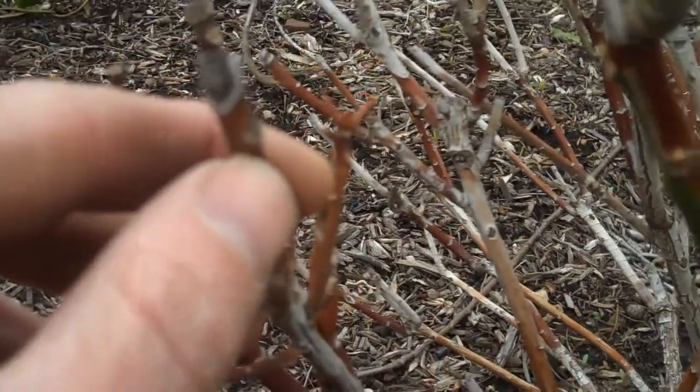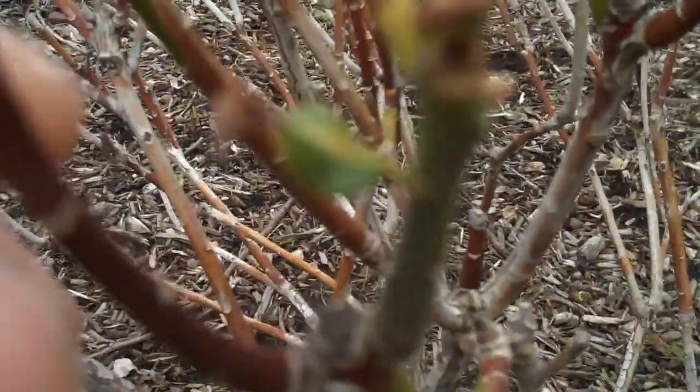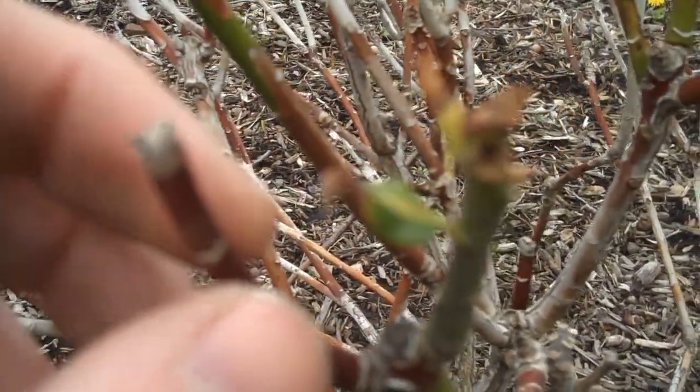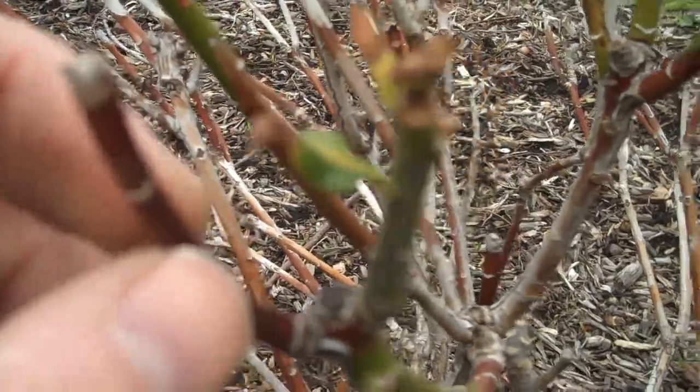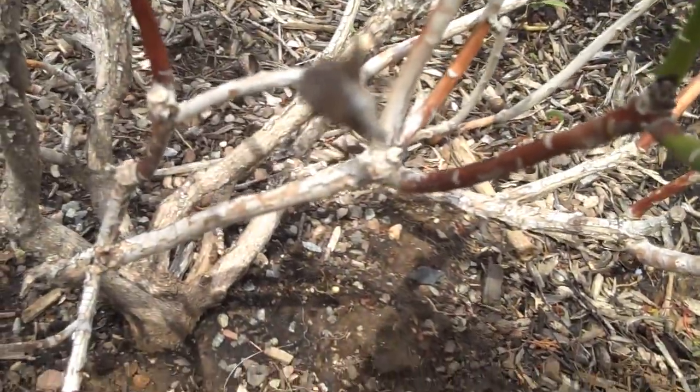You can see it just looks brownish on the end, and it's really rough. It almost looks like a rough cut that somebody came in with a really sharp saw and tried to saw off the ends of the stem. So that's how you can tell if deer have been browsing on it.